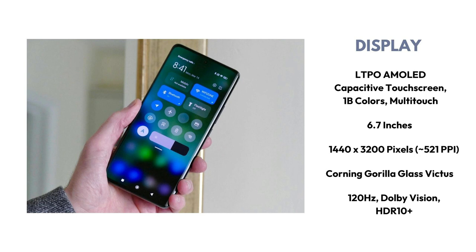Hiding underneath those curved edges is a beautiful 6.7 inch AMOLED display with a Quad HD+ resolution with an aspect ratio of 20:9. The variable refresh rate technology goes from 1Hz to 120Hz depending on the kind of content you are viewing. Dolby Vision, HDR10+, 1500 nits of peak brightness, and Gorilla Glass Victus protection. Even the iPhone 13 display does not pack as much tech as this one.